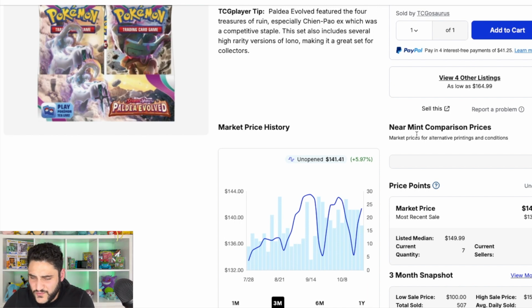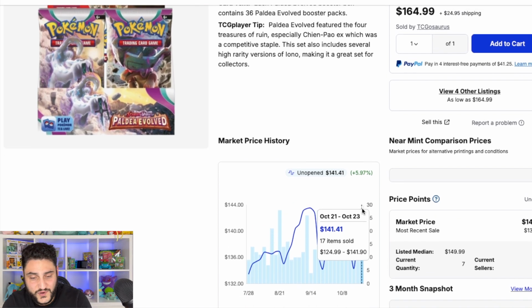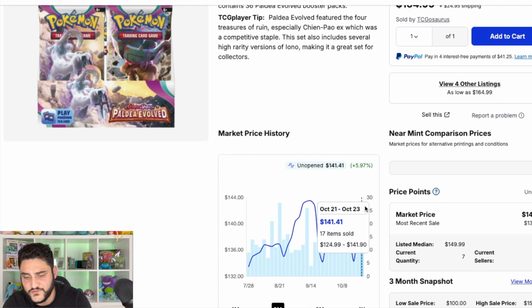But even with that happening, the price of this one has gone back up to its normal value, about $140 US. And that being said, this is actually the second most expensive booster box in the Scarlet and Violet era after Twilight Masquerade. Twilight Masquerade has taken over that spot, and again, the argument there, of course, is the Greninja there, which is worth almost $300, and that's probably one of the reasons why that set has exceeded Paldea Evolved. Of course, the pull rates on that set are very difficult as well. But focusing on Paldea Evolved, we're looking at around $140 US.